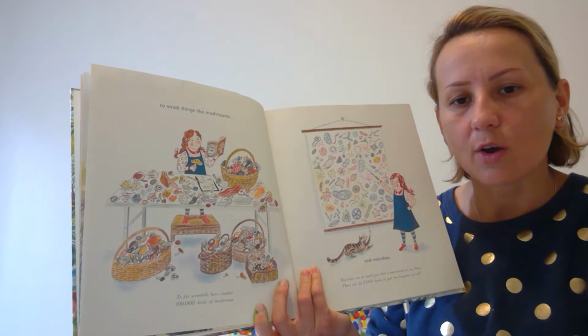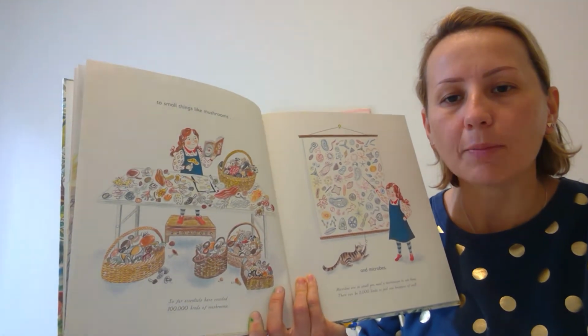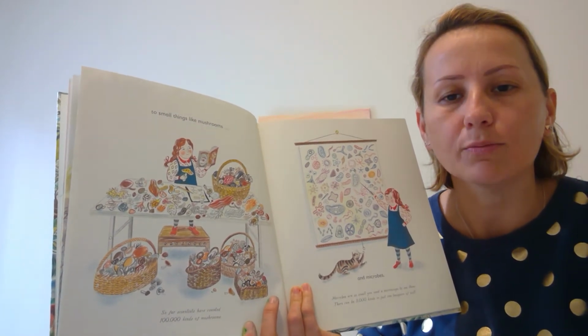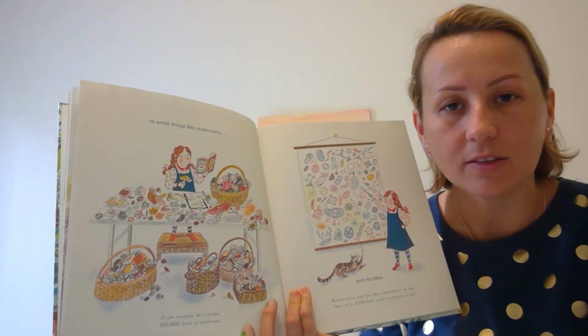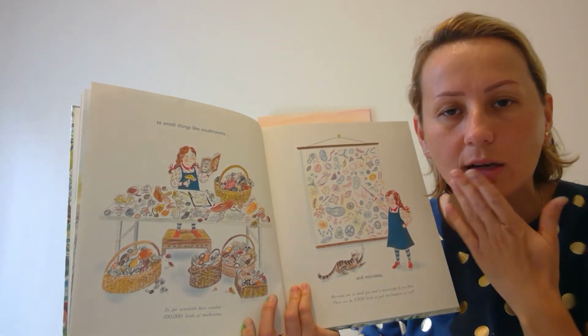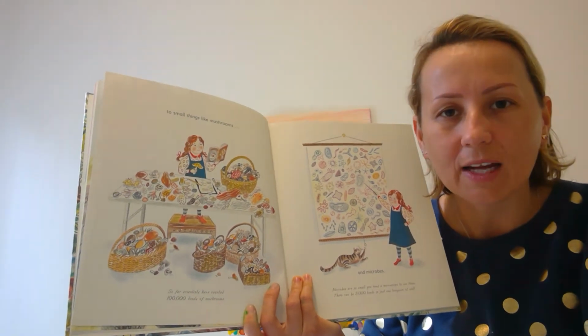Do you know that so far scientists have counted and discovered up to 100,000 different kinds of mushrooms? Yeah, I didn't know that either. I learned that recently and I was surprised. I was like, oh, what? That many kinds of mushrooms? 100,000.